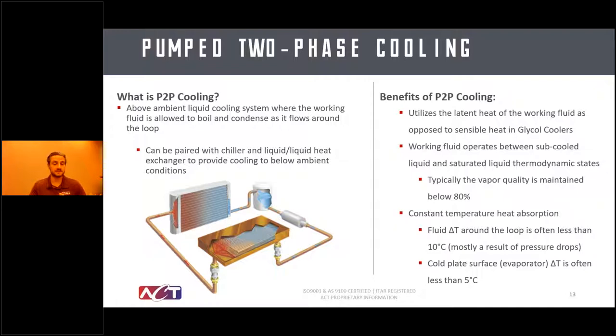They are hermetically sealed systems, so we can allow that boiling temperature to fluctuate depending on what pressure we impart on the system, which is really a function of how we cool the system. So they can be paired with some of the chiller solutions that Matt was mentioning earlier so that we can do below ambient cooling, but the system by itself is not capable of doing any refrigeration. We really need that refrigeration cycle coupled to the condenser in order to get below ambient conditions.